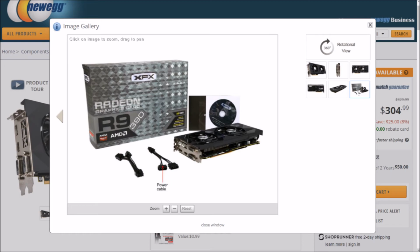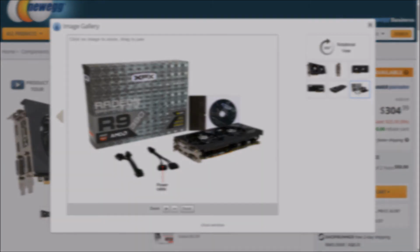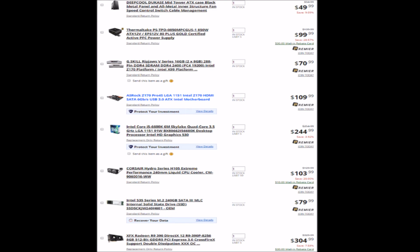$274.99 takes quite a bit of bite out of our budget, but when you're gaming, this is where we separate the boys from the men. VR is no joke, and neither is our system. That brings our grand total to just under $1,000.